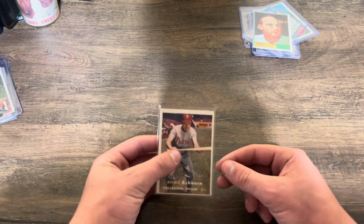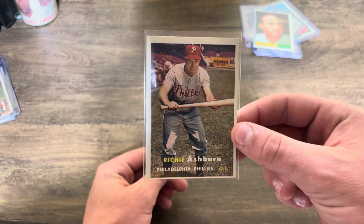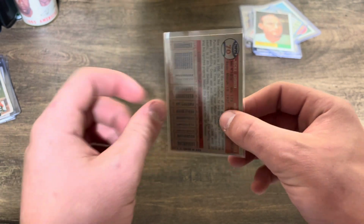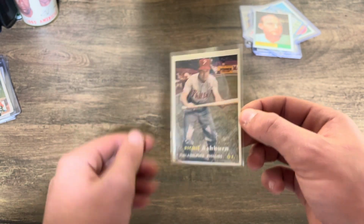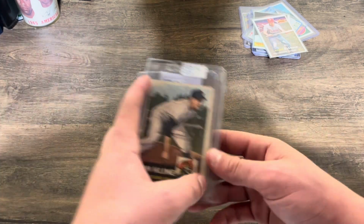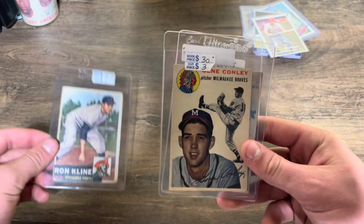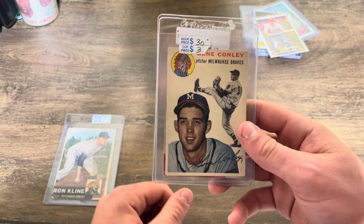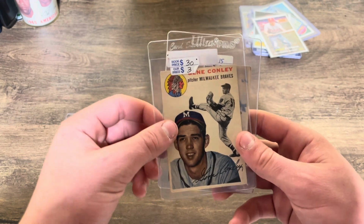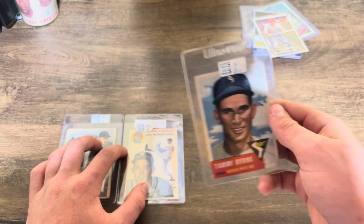And this is really the last big card that I got, and it's a 1957 Richie Ashburn. Really sharp corners on this one. And I picked up three other cards, and these ones were just for sets. A Ron Kline 1953 Topps, a 1954 Gene Conley, and another 1953 Tommy Byrne.